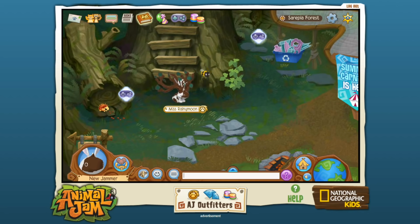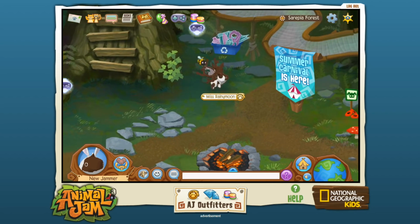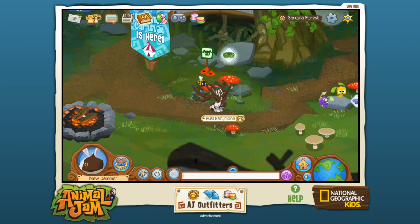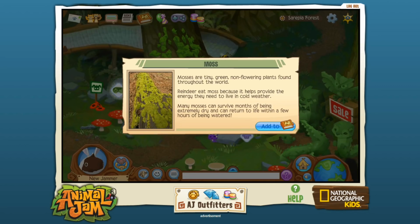Look at that hungry little guy. I just fed you. You don't need more food. But I'm really excited that we found this little sorting thing because it's actually very relaxing to do, and it really helped out with getting moss. And it really helped out with getting a lot of our gems. And then the last one we'll do right now is the moss.